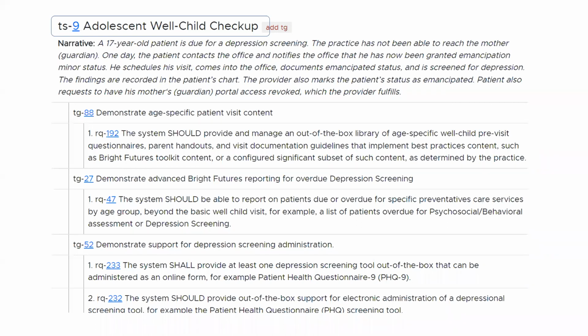But in this particular case, we're talking about a teen and depression screening, and it's not just any teen. It's one that has recently obtained emancipated minor status. And there are some implications of that situation, such that the teen, for example, can now consent for their own medical care, and they can request that their guardians be removed from access to their patient portal. You don't see all of the requirements associated with this test scenario on this slide because we ran out of real estate, but there are specific technical requirements about everything that's talked about in the clinical narrative.